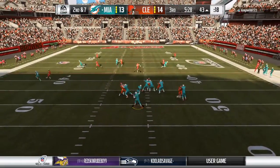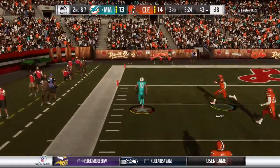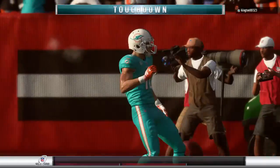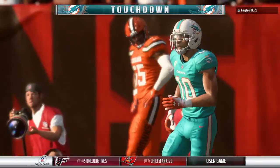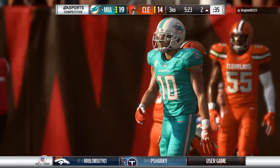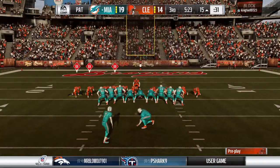Back to throw, Tannehill. Oh, he's got a man wide open, complete. And all the way in for a Miami touchdown. Kenny Stills, 43 yards. And the Dolphins are in for 6.